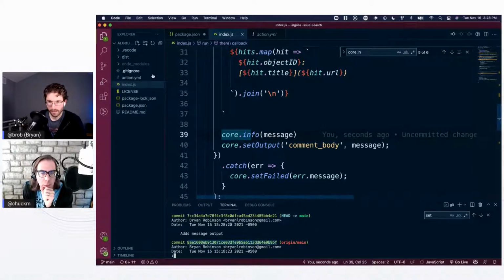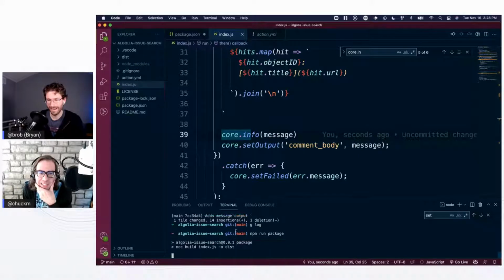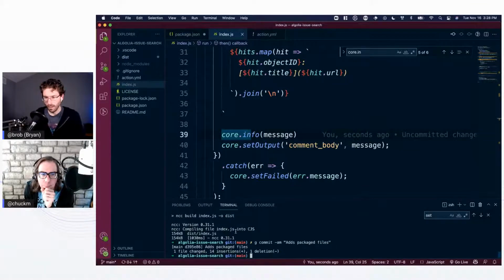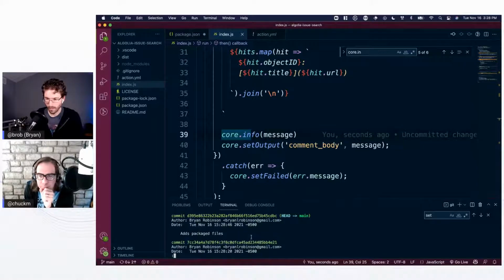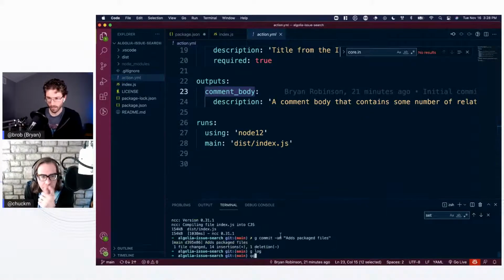Did you rebuild? No. Yeah, npm. I've been burned. That's why. I know. I appreciate it. It's good to have. Now you've got to check it out again. You've got to push it again. Adds packaged files. And then git log. We need this, and this is going to go in our other thing, right?